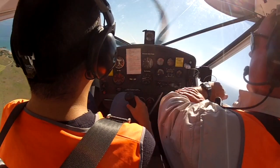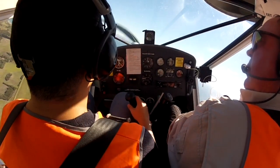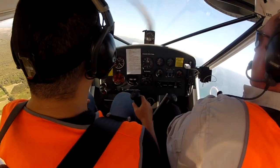I'll do an inbound call. Devonport traffic, Jabiru 1059, turning left base runway 32, Devonport. Just stay on the beach, mate, head in along the coastline there.